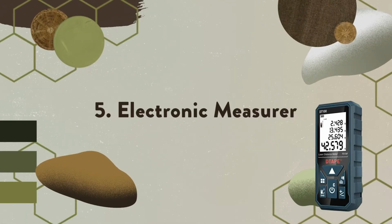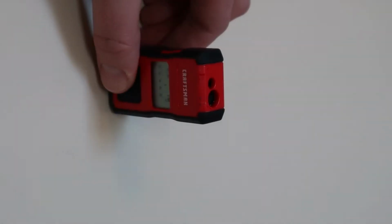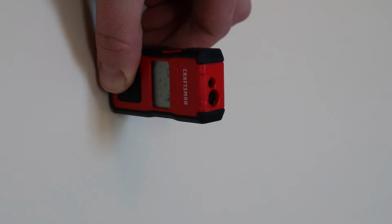Product number 5 is an electronic measurer. I was introduced to this by a real estate agent when we sold our last house. We had added a basement and didn't have any of the measurements for any of the walls. So rather than taking a 50-foot measuring tape, having one person go on one side and then dragging it all the way to the other side, she used this little gadget, pressed 2 buttons, and then had the measurement for the wall. Once you push the buttons, a laser hits the other wall and gives you the measurement.